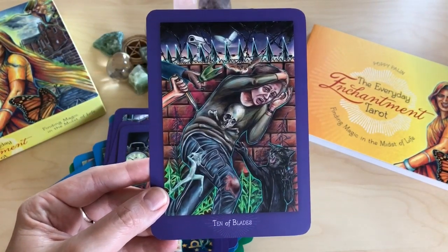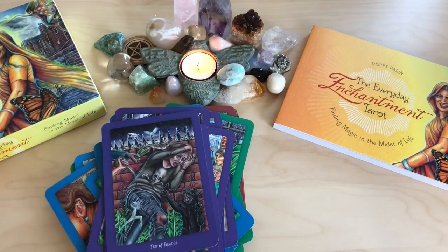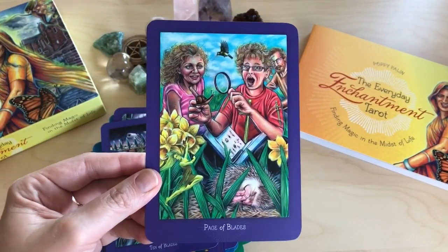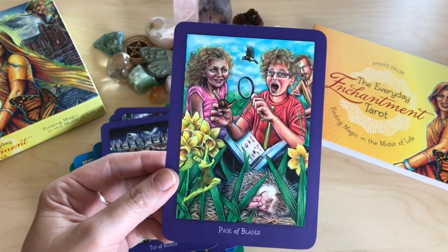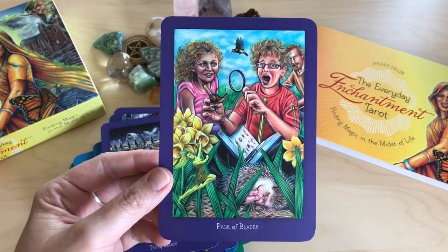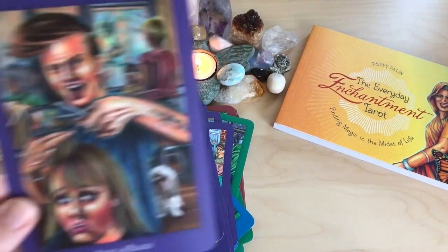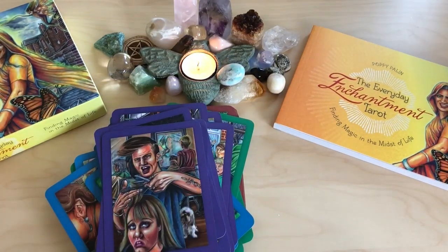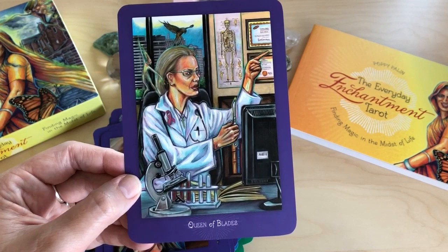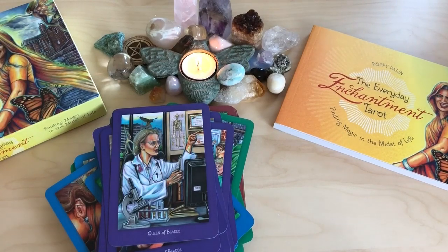The 10. Oof, that's scary. The Page. I love these little ones, they seem to marry up with some of my archetypes, the Page being the detective, and look at this little one. The Knight, she does not look like she trusts this guy to cut her hair. She's like, where did you go to school? The Queen, this beautiful doctor, researcher, boss lady, and then the Judge.